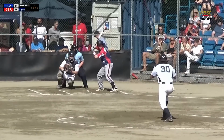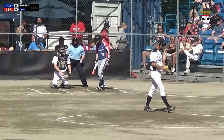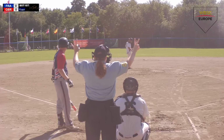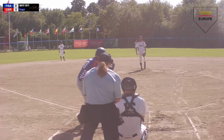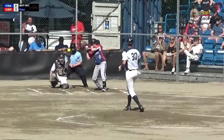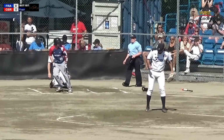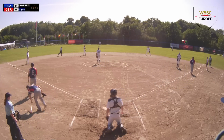The 3-1 pitch is coming in and swung on and missed. Todd Keane, the second baseman for Great Britain in the box, looks a little bit ahead on Privat's pitching here. Despite his control struggles, he does have 2 complete games, showing that he can go the distance and has endurance for this French team. Keane draws a walk, and Great Britain has their first base runner of the game.